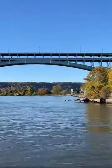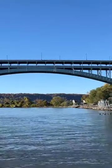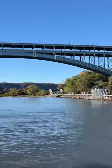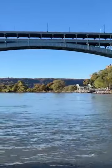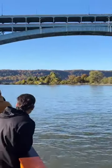This area of New York is especially beautiful. And remember, we're still within the New York City metropolitan area. Here's another Metro North station. We are approaching the Spuyten Duyvil swing bridge. I assume it's in its open position or opening up right now. Uh-oh. All right.